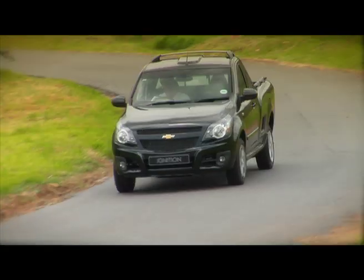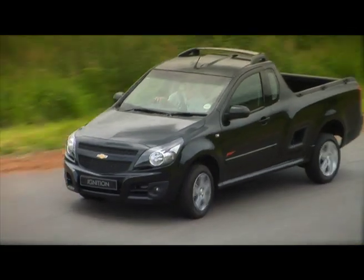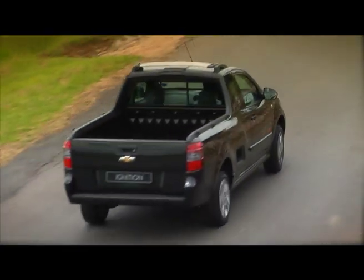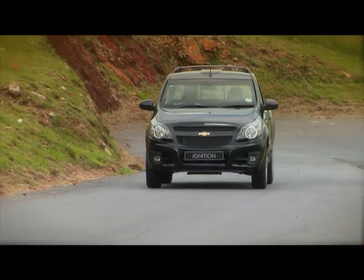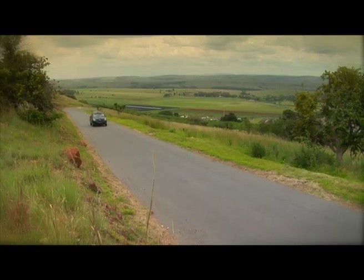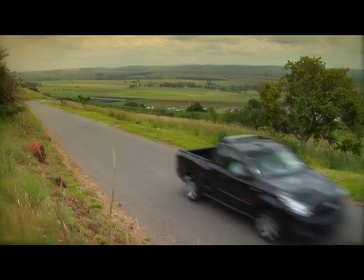As we've seen with the 1-ton bakkie, safety has become a really important issue because these vehicles are used for lifestyle, and the half-tonners are no different. This 1.8 Sport that we have here has ABS, EBD, comes with 2 airbags, so it certainly is well spec'd from a safety element.